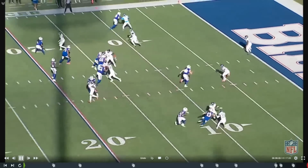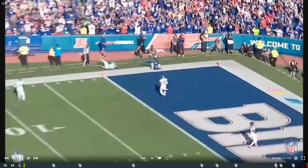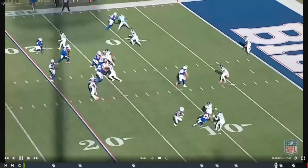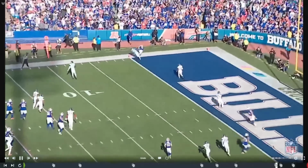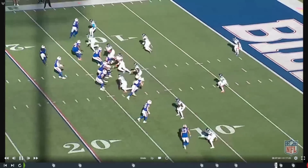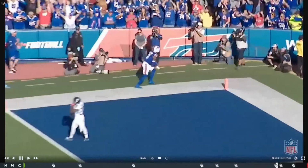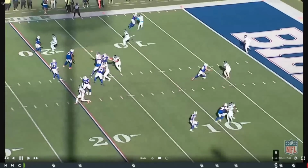Allen puts it out there. Oh, so close. Brief moment where we think it's a completion and we get some celebration, but it's just not. Again, this is just hard. I don't think this is necessarily a bad play from Keon or a bad ball from Allen. It's hard to live and win on contested catches consistently in the NFL.